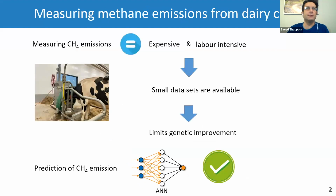Next slide, please. Measuring methane emission is expensive and labor-intensive, so only small data sets are available, which limits the genetic improvement of the trait. The prediction of methane emission using a prediction model such as an artificial neural network model is a good solution that makes it possible to have millions of records.